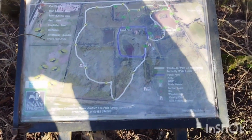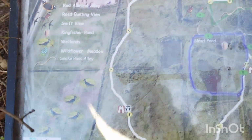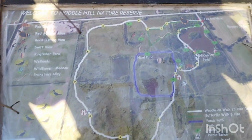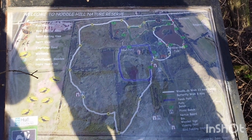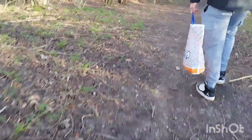So, the wind has absolutely destroyed this completely. But anyway, the main thing is this is what we're going to be doing. We're going to be walking around all this. It looks small enough when you're looking at it on the map, but it takes about a good hour, if I remember correctly, when I was doing it with someone before. It's good to just do something different for a change instead of being stuck in all the time. So yeah, let's go.